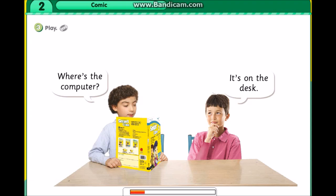Three. Play. Where's the computer? It's on the desk.